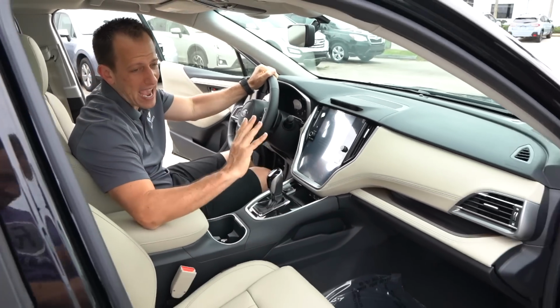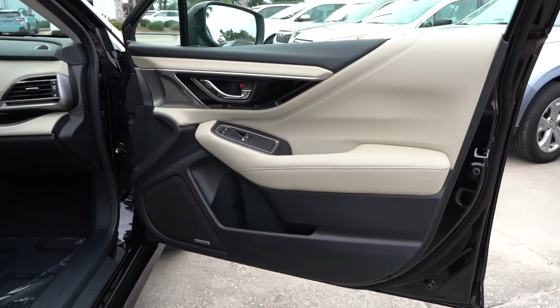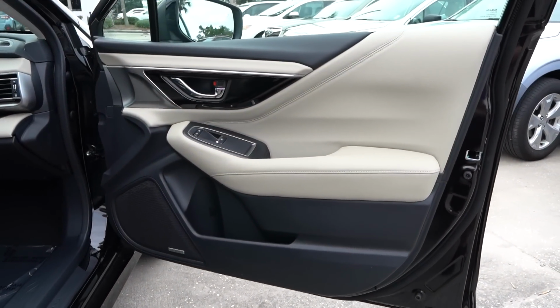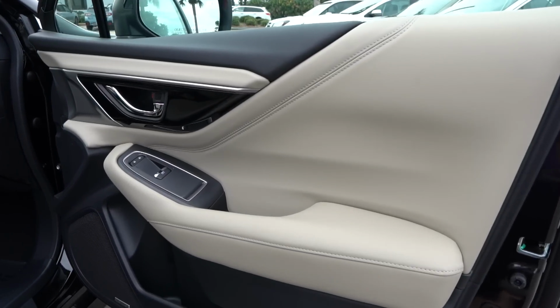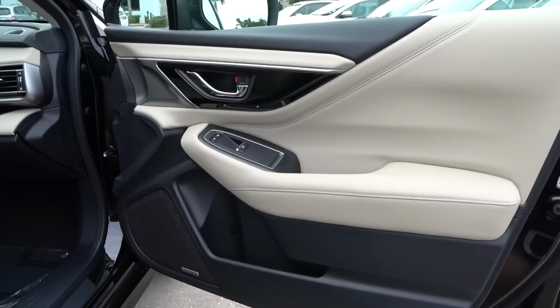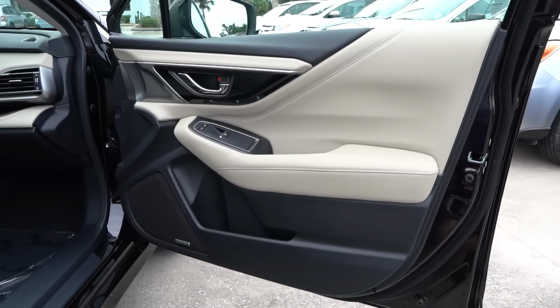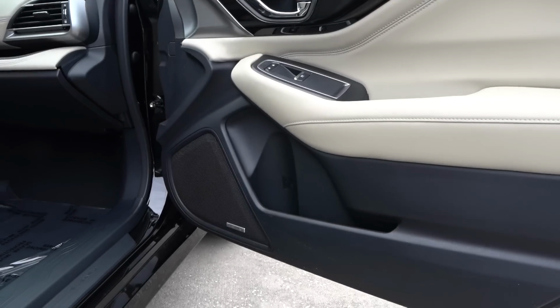To the door panels, absolutely love what's going on. You got the light tan leather, love the stitch work, the silver gray material around the middle portion of the door really just breaks up with a lot of color, and I like that. You got a small pocket down there for a bottle or a cup. And then you do have a Harman Kardon sound system in this Legacy XT Limited.